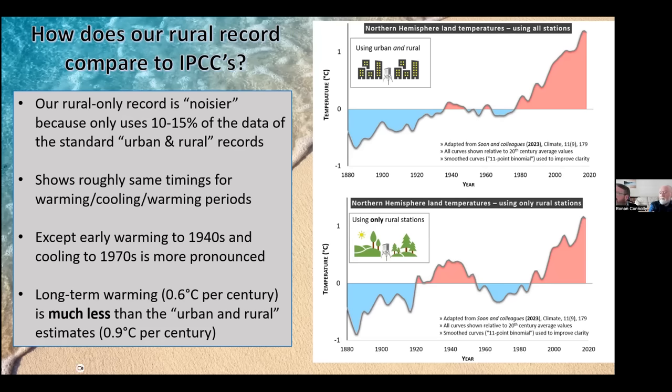So if you look, the ups and downs, we're getting the same timings of these ups and downs, but there are 2 big differences. By the way, can you see my mouse? Yes, we can. Yeah, okay, that's good.